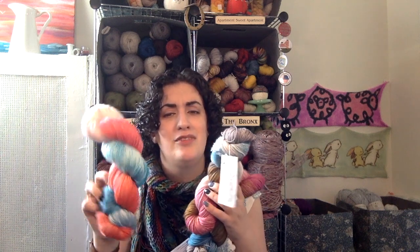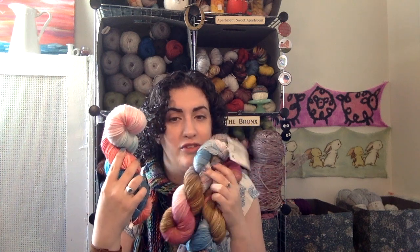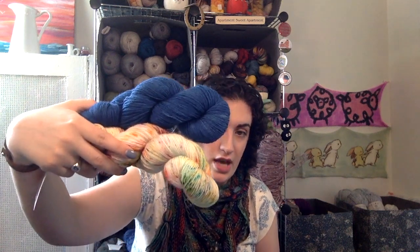It's kind of like the grown-up version of the flamingo colorway. I feel like that one is bright and fun and kid-like, and then this is like the adultified version. But I've got them. Then I chose 2 colors of the Cuddly and Groovin. That's a 75/25 merino nylon blend. It's her other sock base.